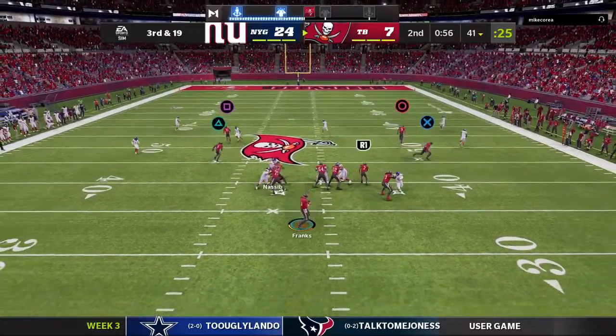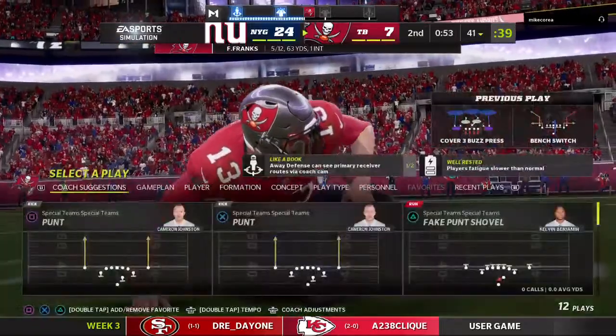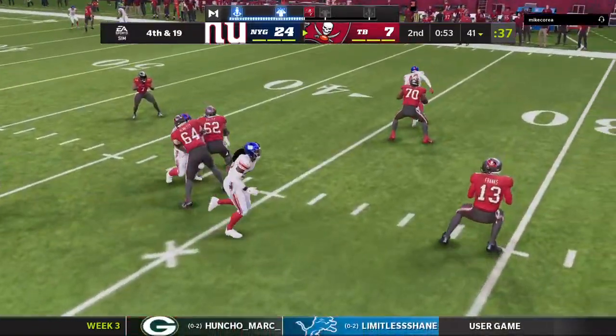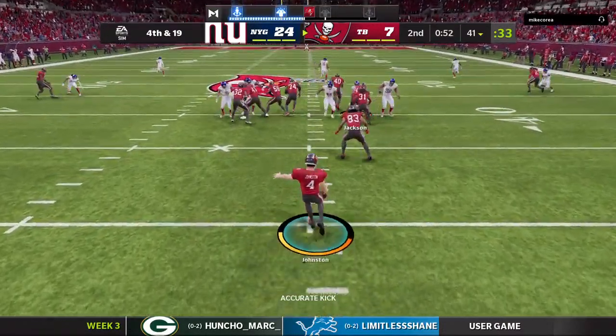Now on 3rd and long, they'll look to throw. And he'll be hit as he releases it, and that'll fall incomplete. They went with the dime look that time on defense, just flooded the field with defensive backs, blanketed everyone, took away all the passing angles, thus the incompletion.